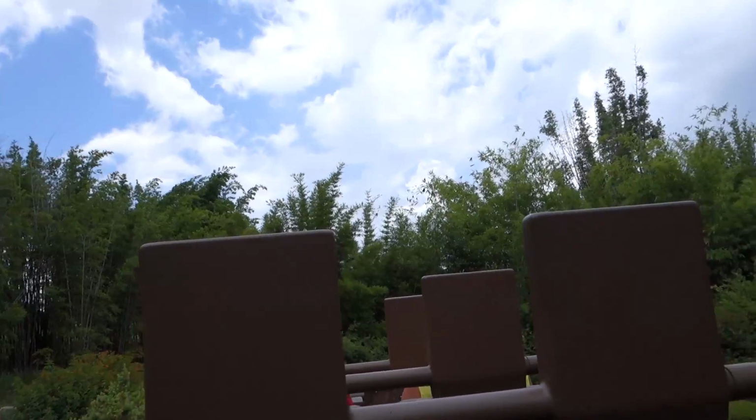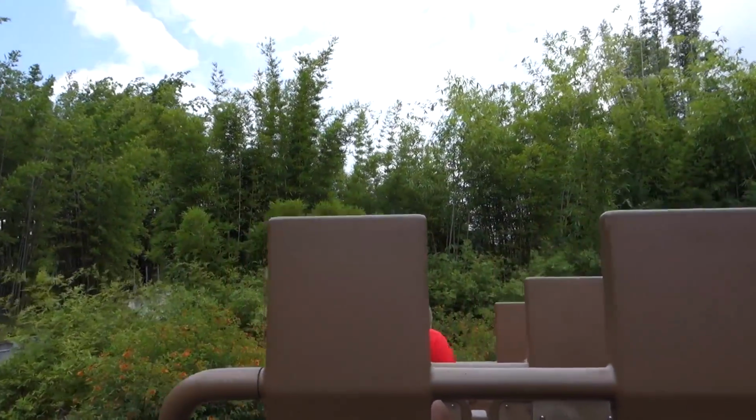Whoa. Oh no, it's raining. Oh no, I gotta put the regular camera away. All right, sorry, I had to put the camera away because it's a brand new camera out in the rain, but we just rode Expedition Everest in the rain and it was terrible. I do not suggest you do it.